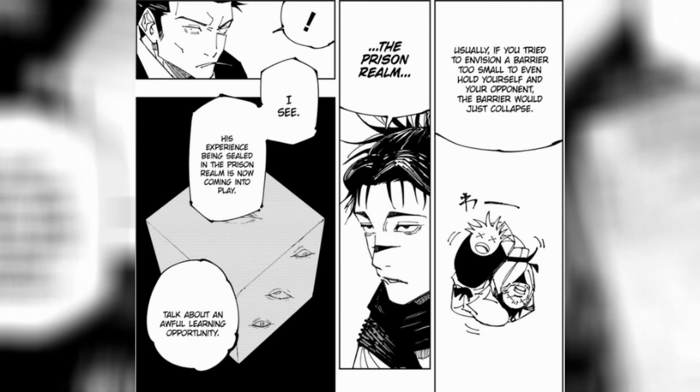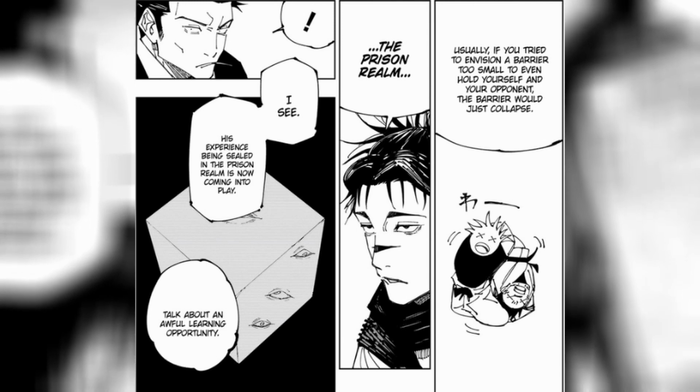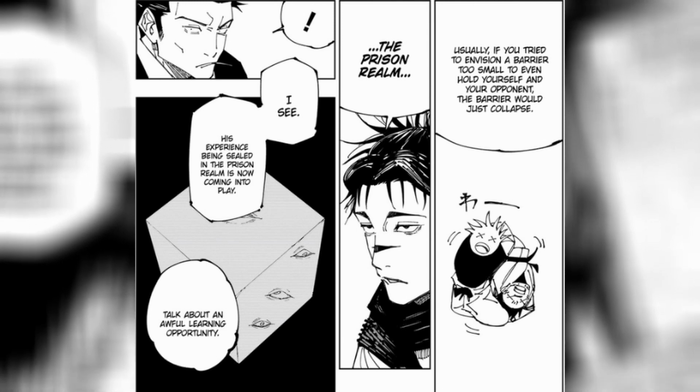But then Choso makes a good point, and he's like, well, prison realm, maybe Gojo was able to analyze how that works, because it's just a tiny cube that can fit in your hand, yet it's the space that at least fits one whole person, just a bunch of dead bodies and skulls and stuff, which means that theoretically it's an infinite space. Maybe not literally, but theoretically it's an infinite space that at least can fit a whole human body, yet still be held in someone's hand on the outside. And so likely that's how he figured it out. He used concepts from the prison realm, how he was in there, and then basically adapted it into his domain.